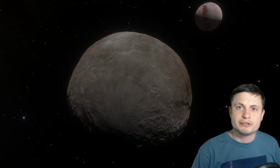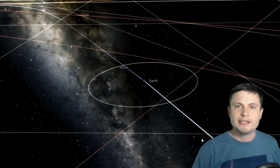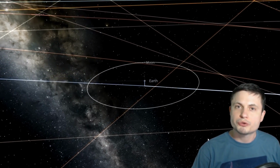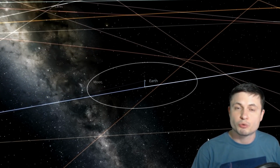So in this sense, there is actually no true definition of what a moon is, but normally we define moons as satellites of planets. And here is roughly what this would look like in Universe Sandbox. So as you can see, the moon is obviously orbiting around planet Earth. But we also have these so-called quasi-satellites or temporary moons. As a matter of fact, there's quite a lot of them.